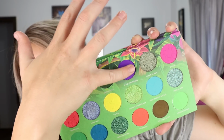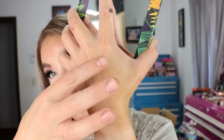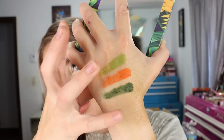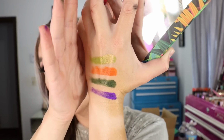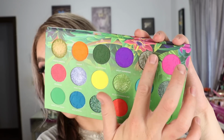I follow them on Instagram, and every time they tease photos that a new palette is coming out, it's one of those brands that just really excites me that they have a new palette coming out. It's going to be really hard to see on camera that pink shift in the green. And then these next ones.